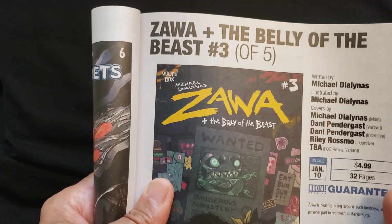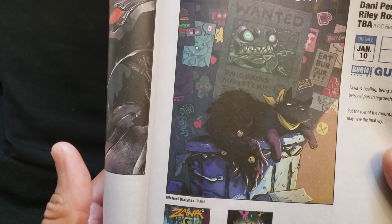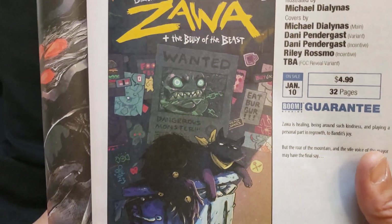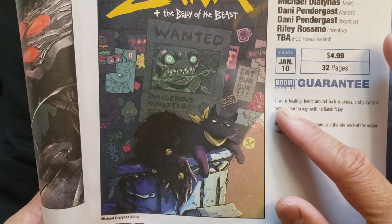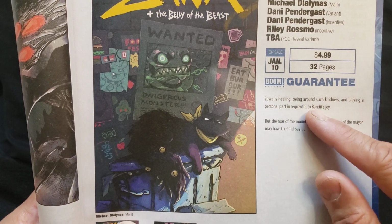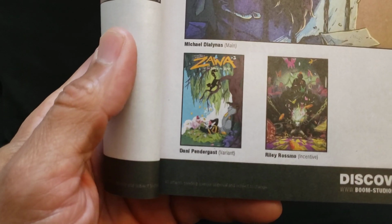Okay, well, we got Zawa Plus The Belly of the Beast, number 3 of 5. That's wild looking. It's a cat. The cat. Okay. Dangerous monster. Okay, this comes out January 10th. Okay, Zawa is healing, being around such kindness and playing a personal part in regrowth to Bandit's joy. Cool, and then you got some variants down.